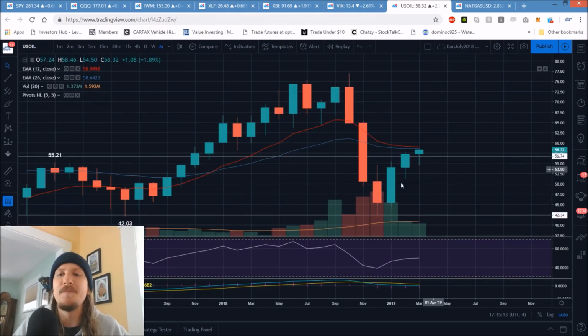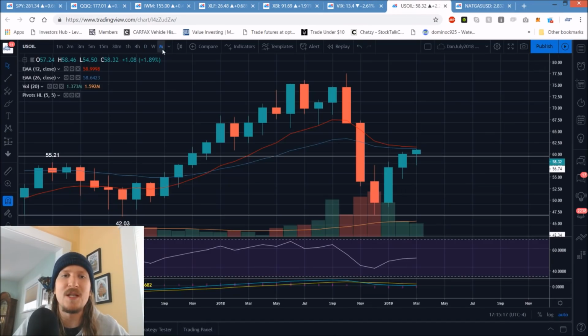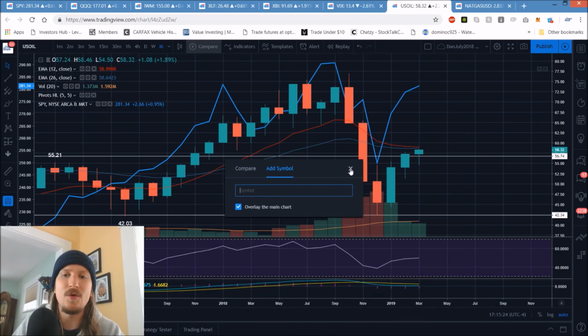Let's compare that to SPY. Let's compare it on the same chart first, and then we'll look at SPY on its own. But as I'm sure you can guess, it is extremely correlated.